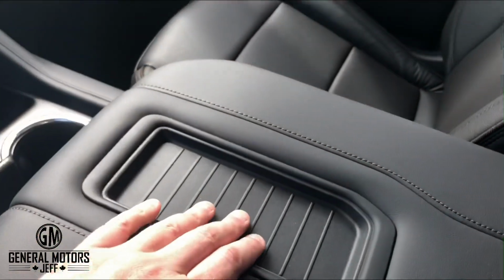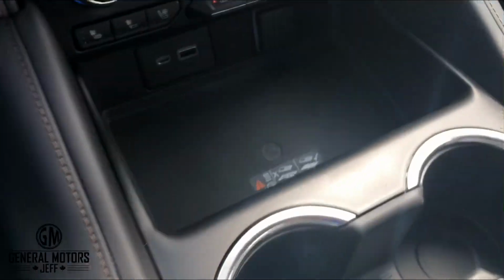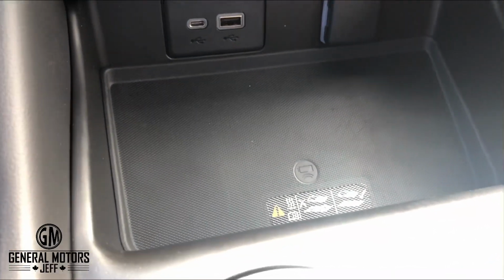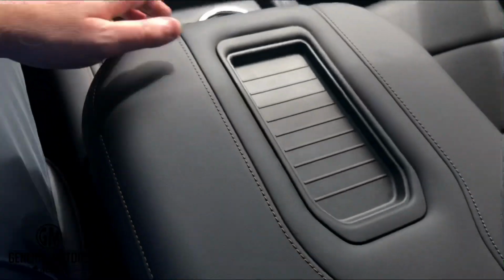Not to mention the location. It used to be up on here. I always thought it was a nuisance. I like to rest my arm on here and it kind of slides a bit. Down here is a much better spot. The phone doesn't move around as much, and it's just kind of out of the way a bit more, right? And they were able to do that because of this. So they've just redesigned this whole area a little bit, okay? Tons of storage, of course, still in here.